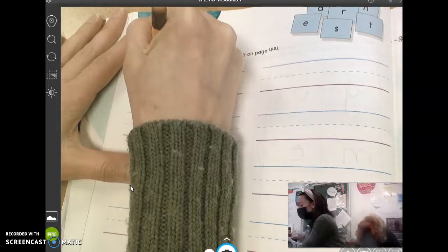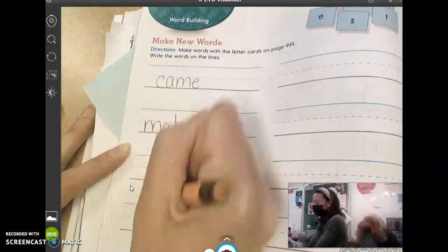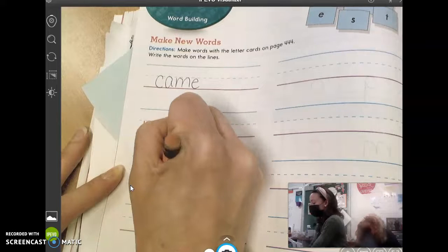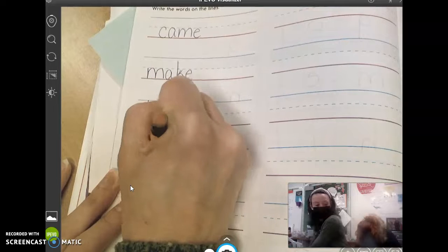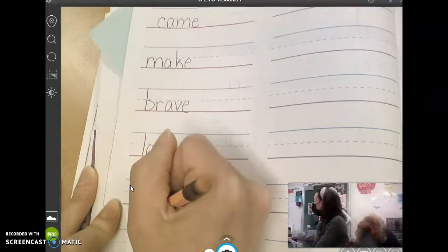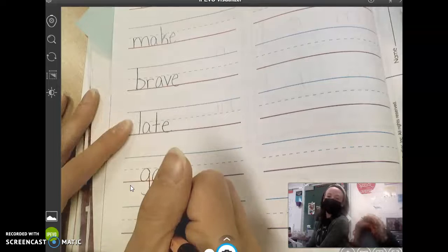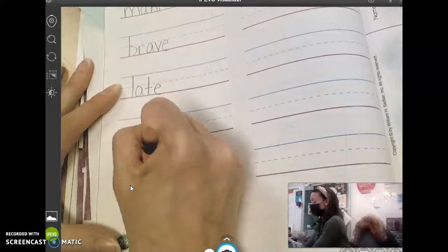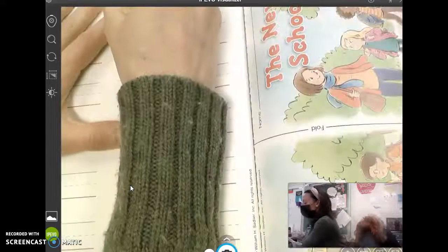All right, so on the next page, just like normal, we write our spelling word. So word number one is what? Pain. Good. What's number two? Make. Good. What's number three? Brave. Good. What's number four? Late. Okay. So, yes. What's number 5? Gave. Good. What's number 6? Shape. Good. And number 7? Waves.